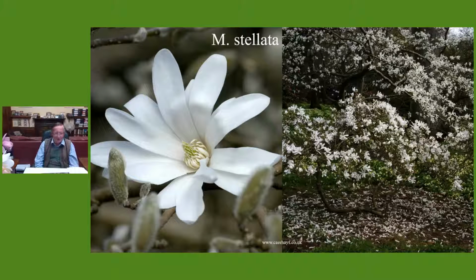Japan was opened up to foreign trade approximately 100 years before the plant explorers got into China. So Magnolia stellata has been with us for at least 200 years. And the plant which you're looking at there at Caerhays was planted in 1897 up against a wall, although you can't really see the wall properly in that picture, but it's still going strong.